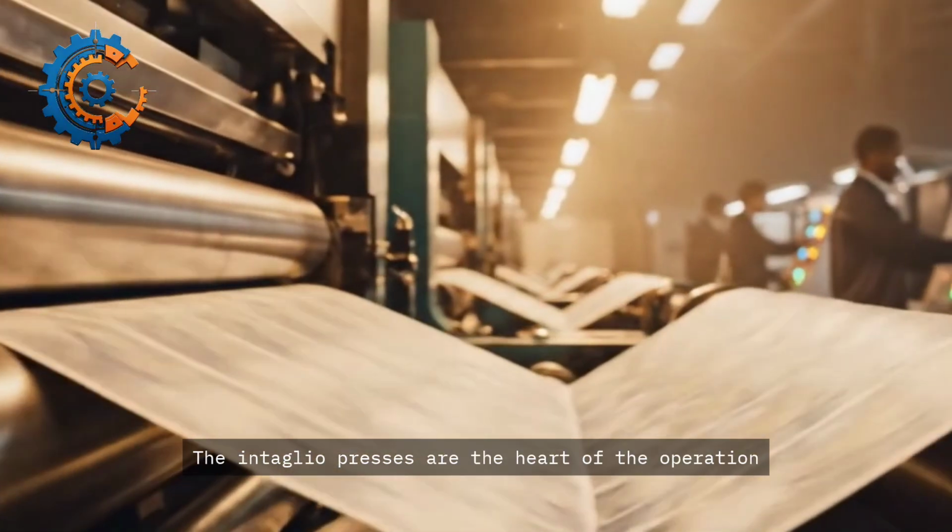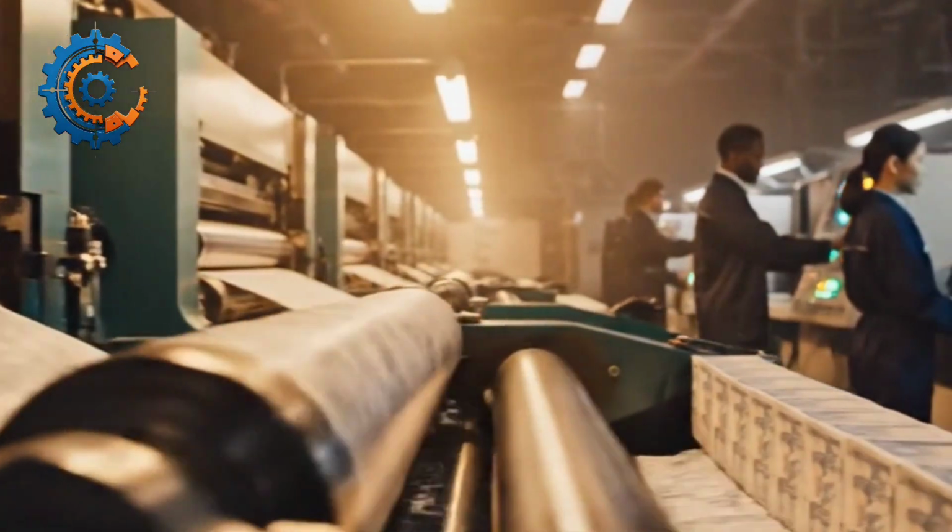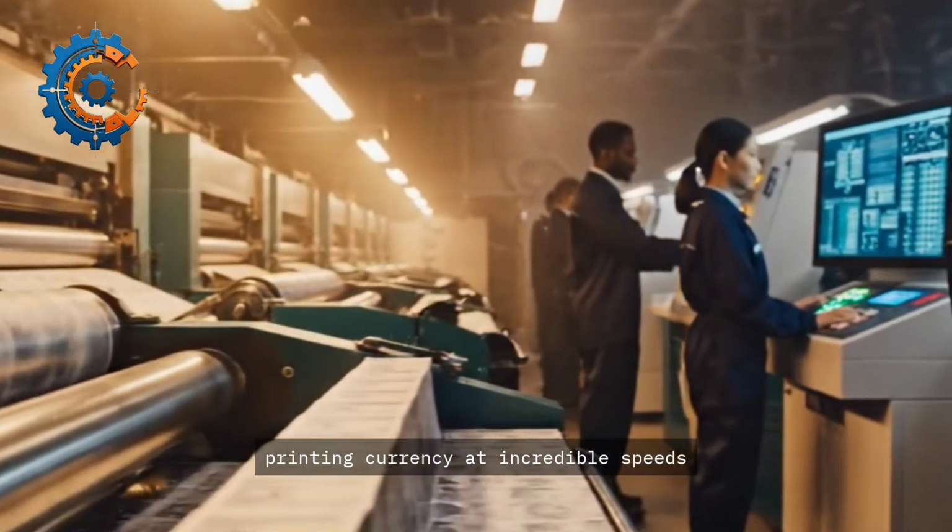The intaglio presses are the heart of the operation, printing currency at incredible speeds.